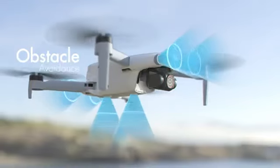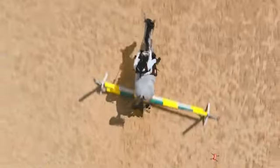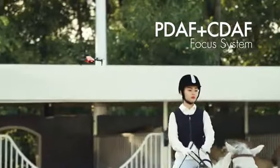What else can I do? Automatic obstacle avoidance. To dodge objects in front, behind, or below. Quick autofocus to help you snap objects fast or slow.